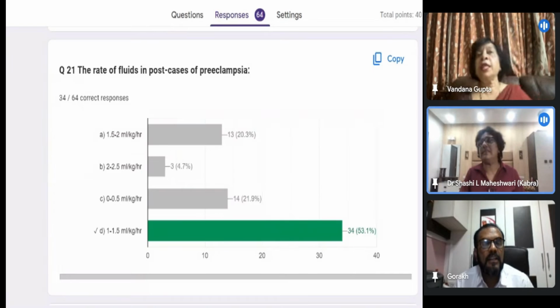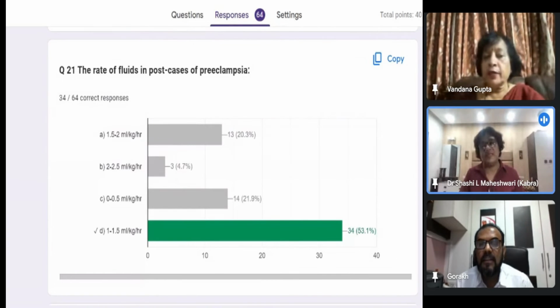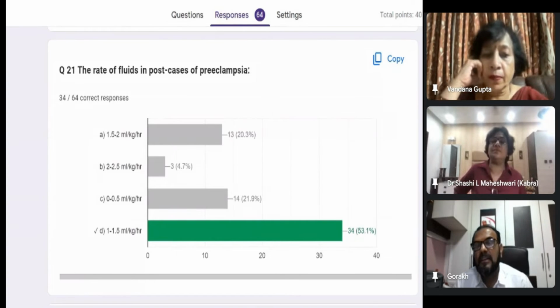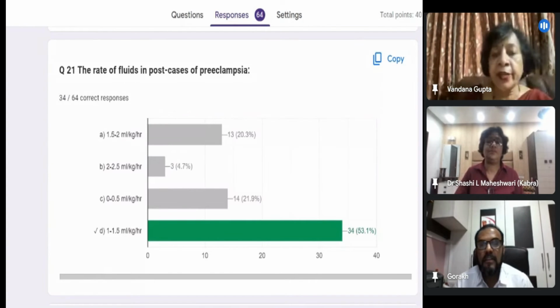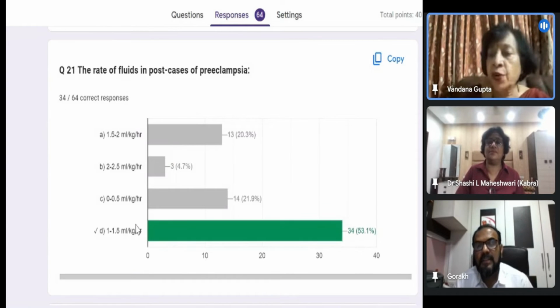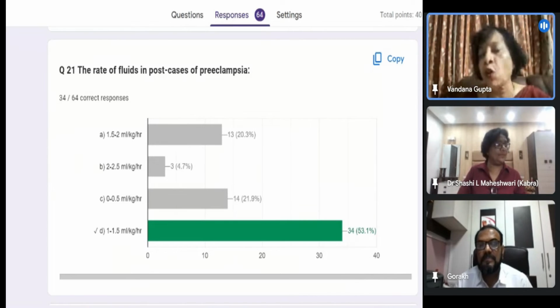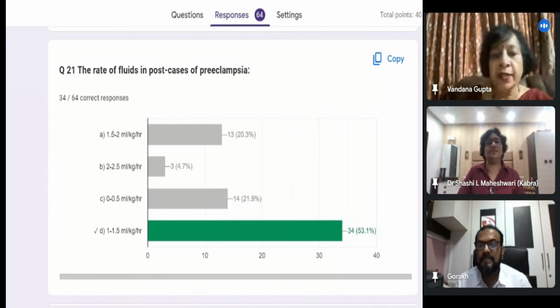Resuscitative fluid is not given in spinal anesthesia. Resuscitative fluid only in concealed hemorrhage. Okay, they give a load in spinal, but not in this case. The word is resuscitative. Right. Extra load, we are giving extra load. Then you have to resuscitate the patient when the patient has lost fluids. So that is concealed hemorrhage.